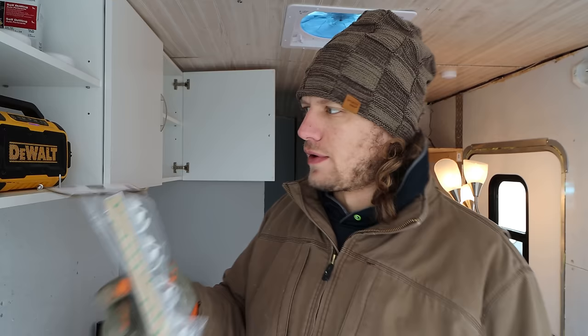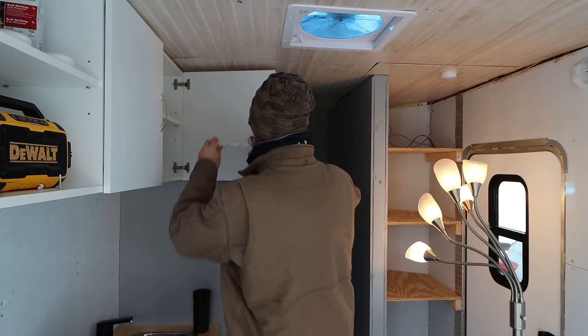To kind of get rid of some of the clutter, I'm gonna hang up these little, what do they call them? Spice gripper clip strip.